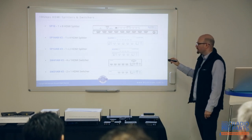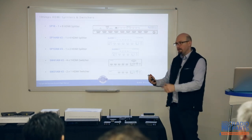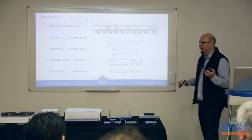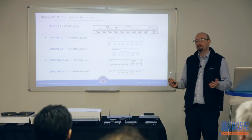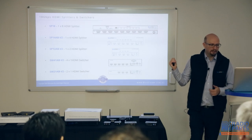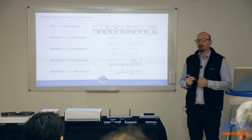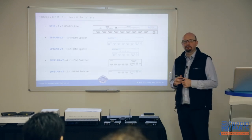We also have switches. So instead of going from one source to many displays, we can go from many sources to one display. So SW41AVV2 is 4 inputs, 1 output. And then the 21 version is 2 inputs to 1 output. So if you don't want an AV receiver, but you've got multiple sources, you can put one of the switching boxes in. And again, 232 control on the 41, IR control on all of these products, and EDID management and audio breakout. Any questions there about the HDMI only products?